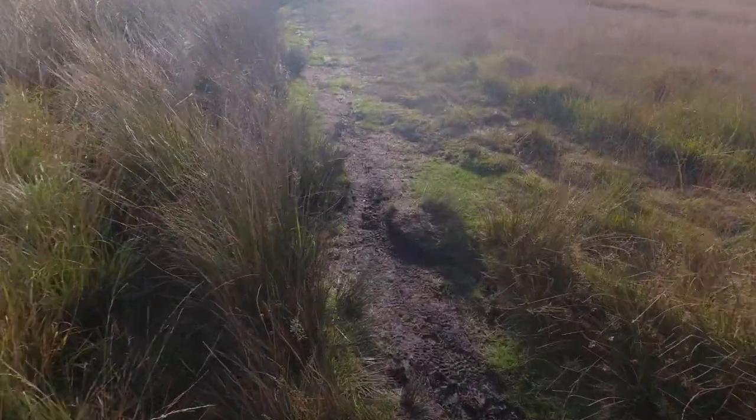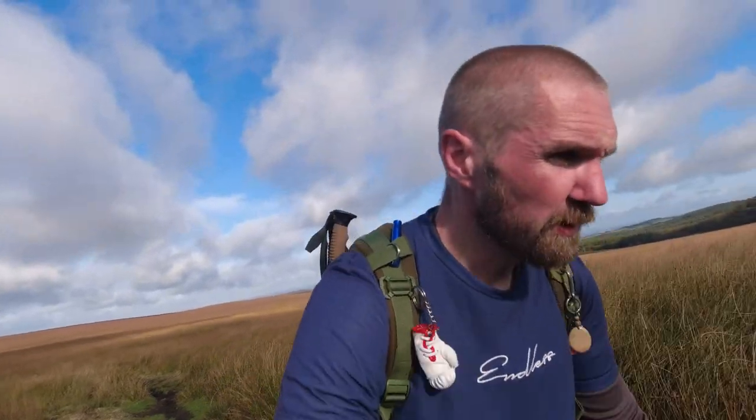Erosion, anyone? Yeah, properly worn out. Busy little trek, so I'm assuming it gets some serious traffic, which is a shame really. So we're zigzagging off Great Hill now, and what we're heading to is Tockholes. Should be familiar from previous videos.